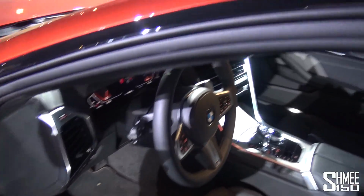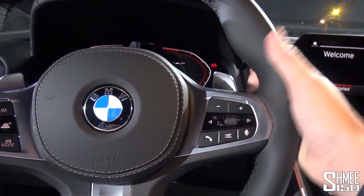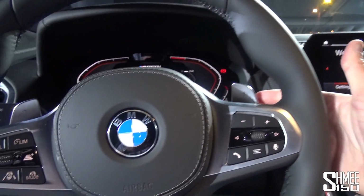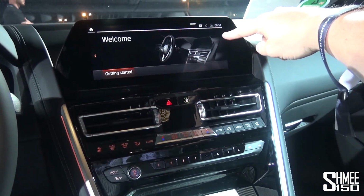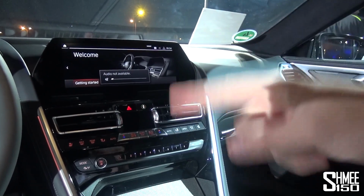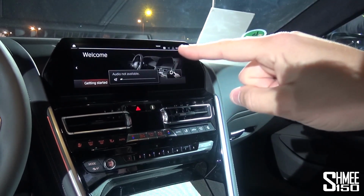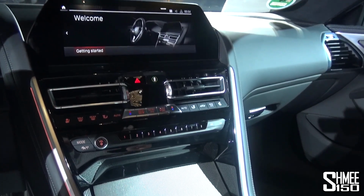But let's step in just to take a look at the interior of this. The M Sport steering wheel, the paddles of course for the 8-speed automatic gearbox, the controls that you have around, a new display here, 12.3-inch display with BMW's latest system, all the tech like your gesture control to raise the volume, not available at the moment, but that is how you would do it, literally moving your fingers around, answering calls and the like that you can do through that.